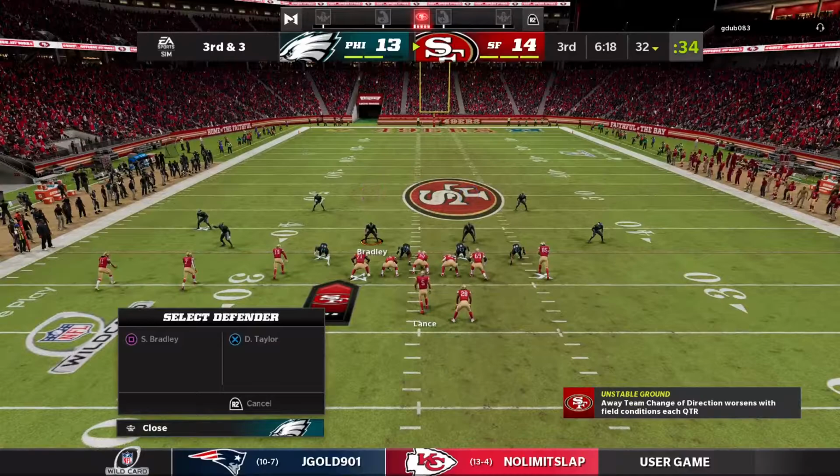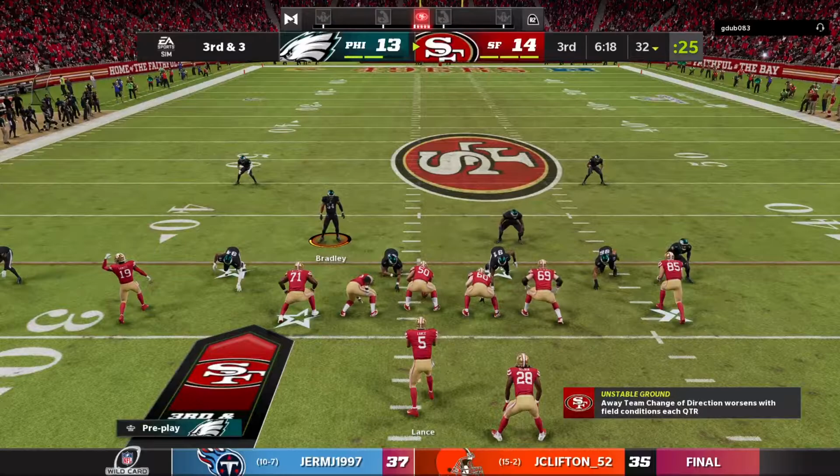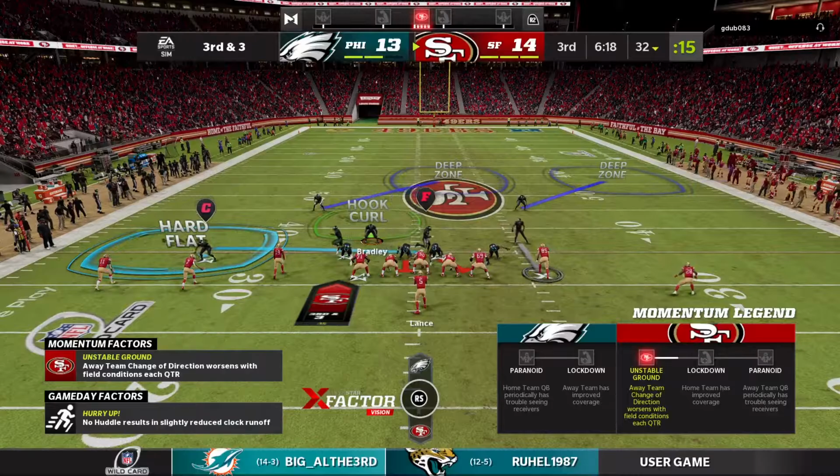Right there, 54 is Mike. Let's get in them holes. Watch that. Check Mike, 54. Check tight end, check smash, red. Watch 54. Ready. Now Lance.